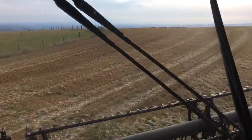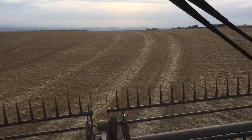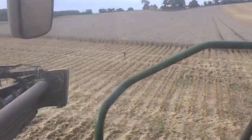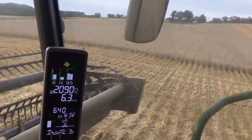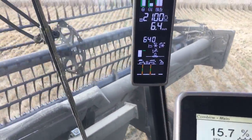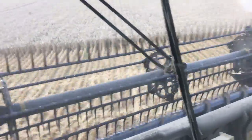As you can see, we're just rising up a bit of a higher bit here, and the way this header just hugs the ground across these sort of rolling banks is absolutely fantastic. So yeah, that's where we are. We're getting towards the end of harvest now, which is good news, really.